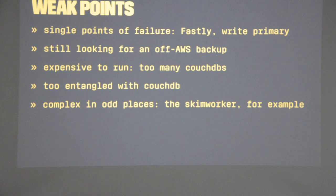Yeah, weak points. There are always weak points. We have some single points of failure. Fastly is a single point of failure for us. They had a pretty major outage last month, and you guys are pretty lucky because it was on a Friday night Pacific time, but not everyone was very happy about that because they were just down and there was nothing we could do.